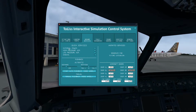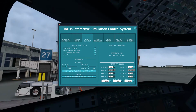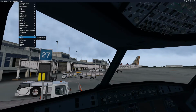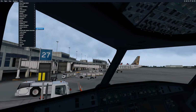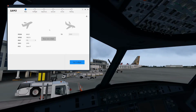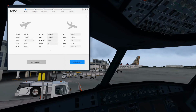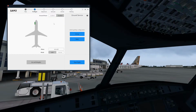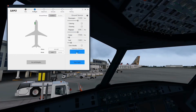Okay, ground services, external power. It's not going to let me turn this on because I believe we have the SAM. So let's bring up, oh, that's not what I wanted to do. Where's SAM? Main window. There we go. All right, so if we download this from SimBrief, again, it will populate all the information for us. Start pre-flight. Ground power is enabled. And we are at the jetway.